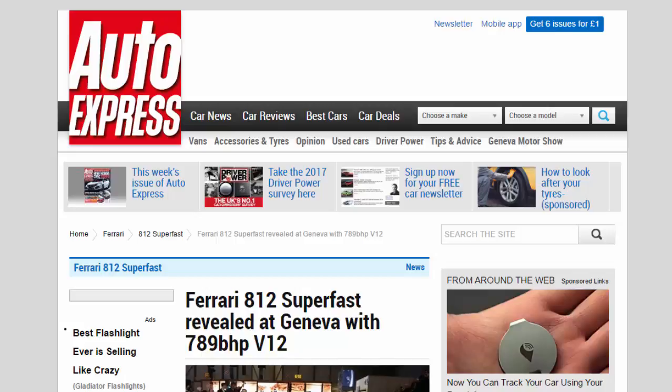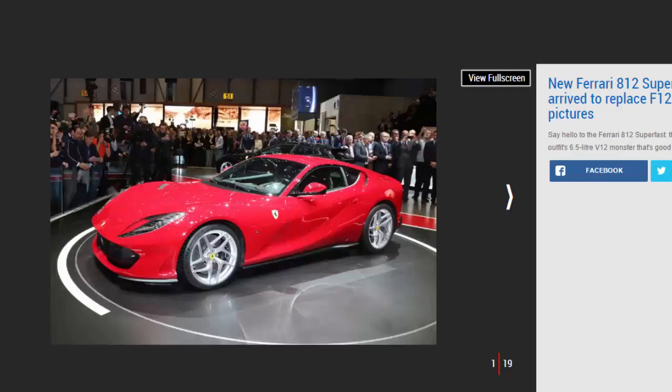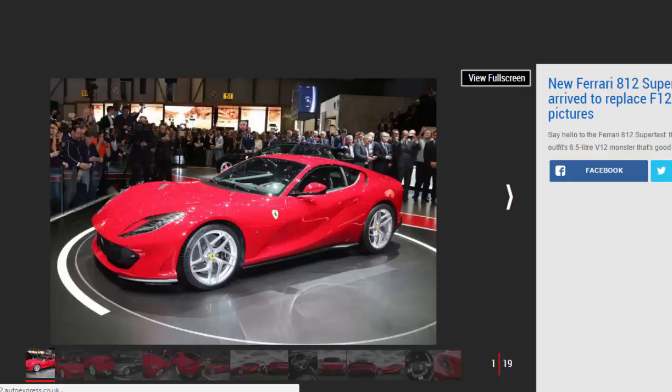Ferrari 812 Superfast revealed at Geneva with 789bhp V12. The new front-engined Ferrari 812 Superfast gets 20 bhp more than the F12 TDF, and a top speed in excess of 211 mph.